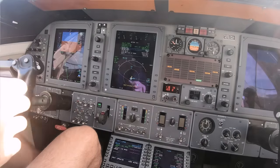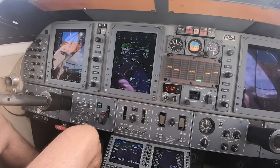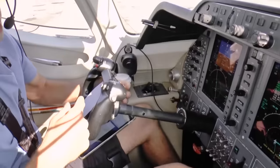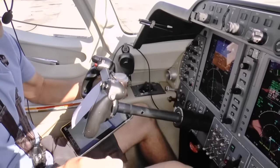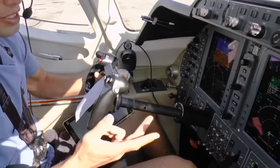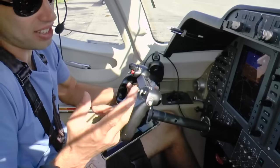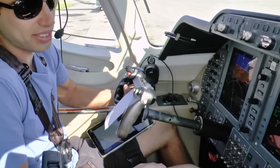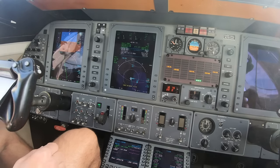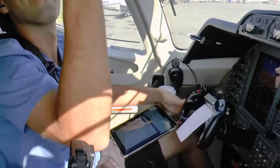Stall test. So on the stall test, we're gonna check the stick shakers. We got two angle of attack indicators. First we're checking the left one, then we're checking the right one, and third we're checking when both of them are activated. When both of them are activated, we're gonna get a stick pusher, and only when both are activated. I guess 737 MAX did not have it, so MCAS would activate if only one angle of attack indicator shows that you're stalled.